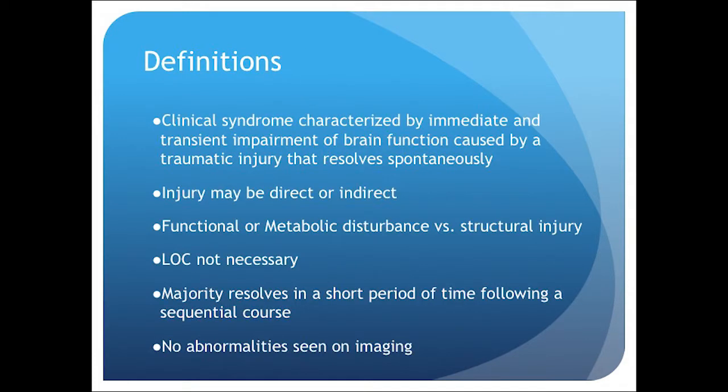So just going through definitions, concussion is considered a clinical syndrome characterized by immediate and transient impairment of brain function caused by a traumatic injury that resolves spontaneously. The injury may be direct, so like head-to-head, or indirect, so a force transmitted through the body that results in enough force to cause a concussion. And it results in a functional or metabolic disturbance, not a structural injury.